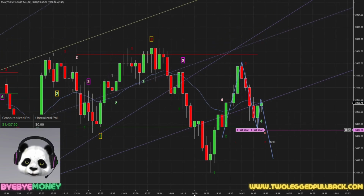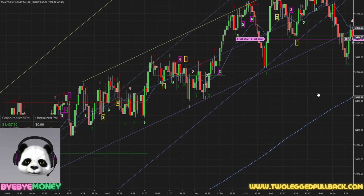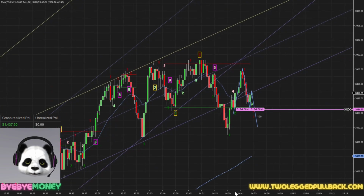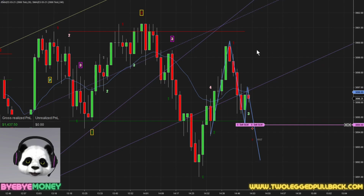See what has happened here so far. We have been in this spiking channel since this pivot and this pivot. We just broke down it. Not only that, broke down the 20 EMA, and then we made one more two-legged pullback back up. But as you see, when we make this two-legged pullback up, retesting these highs, we missed the upper range by an entire point.